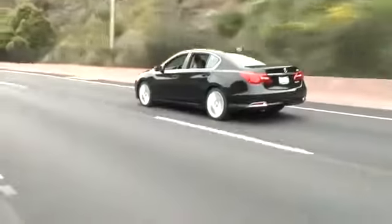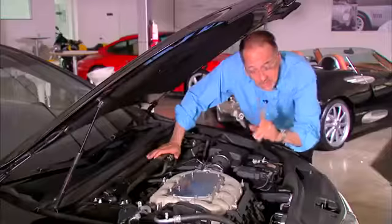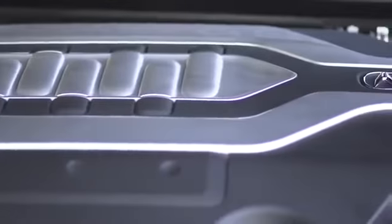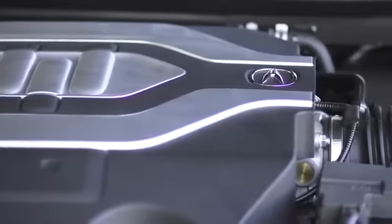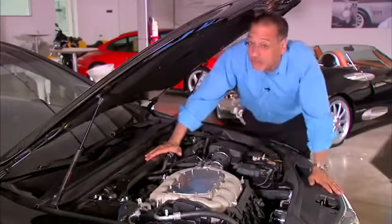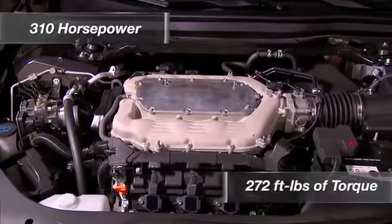Now telling you we have a 3.5-liter V6 in Acura is hardly news, but this one is all new. 3.5-liter V6 sitting side saddle, driving front wheels only for now. We'll talk about all-wheel drive in a minute. Direct injection technology, but normally aspirated. No turbos or blowers in this one. The numbers are 310 horse, 272 foot-pounds of torque.